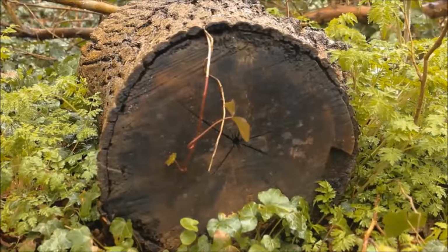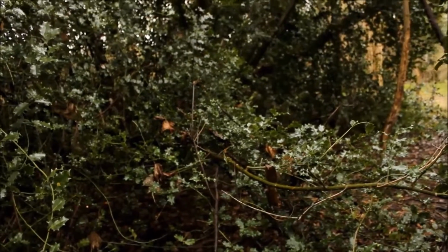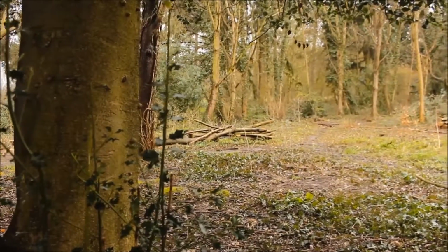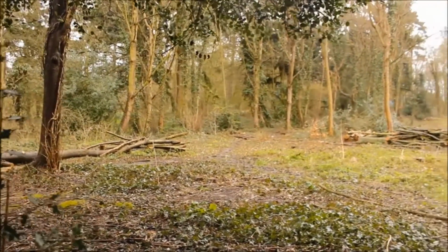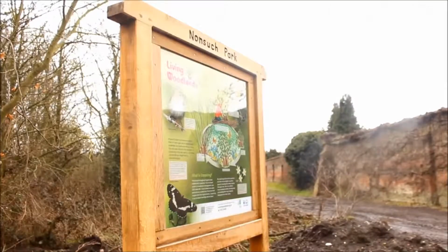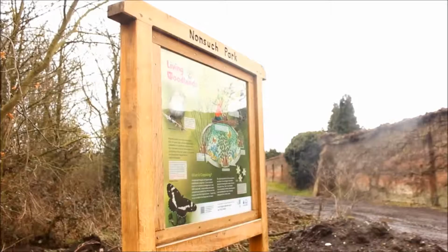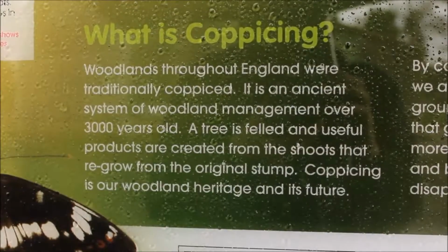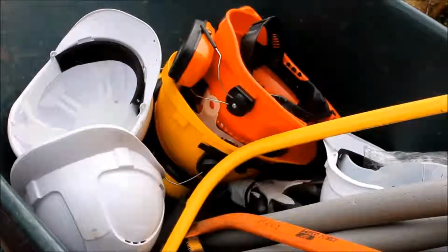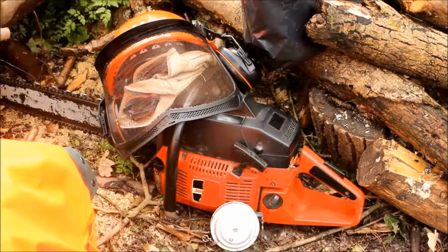Down in the woods, something's been happening. Areas like this, that were once dark and overgrown, have been transformed into an area like this, bright and airy. These are the Coppicing woods in Nonsuch, and one volunteer group has helped maintain them since February 2011. Coppicing is an ancient form of woodland management that involves repetitive felling on the same stump near to ground level, allowing a lot more shoots to regrow.